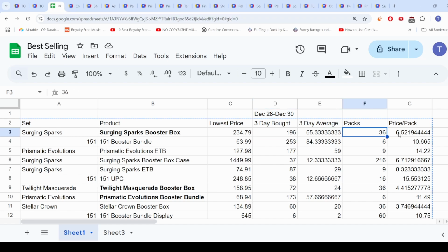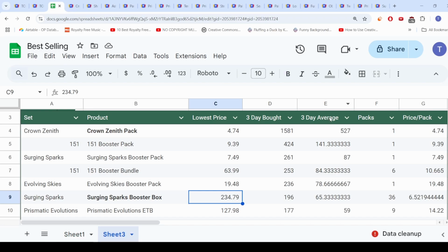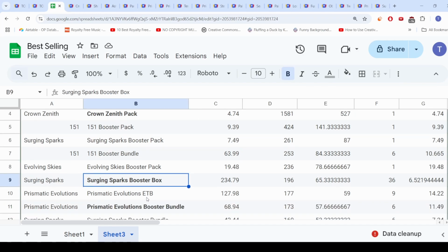I count how many packs are there, and I do price per pack, so I could organize the data better. I put the set, I put the products. When I sort by 3 day average, this is how much is bought every 3 days, so this is like a per day. The last few days, Crown Zenith has been bought out a lot. I also bolded the ones that seemed like they're actually increasing a little bit in some way.